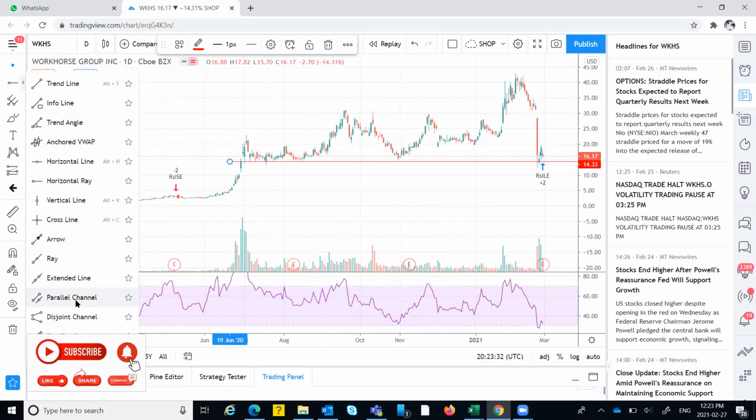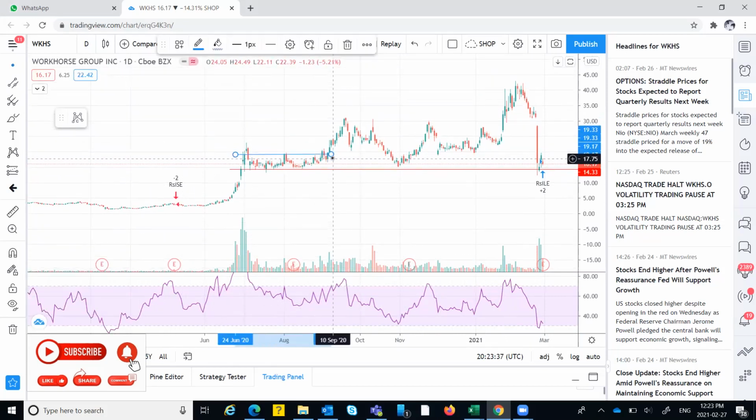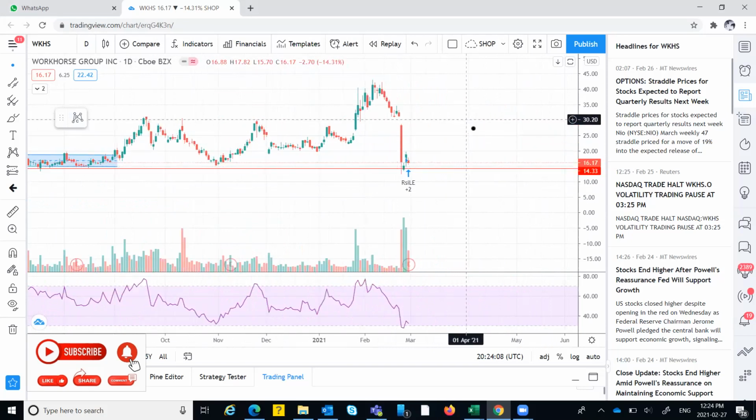Why I'm saying so: look at this level. This has been in a consolidation phase for a very long time, and at this level, from July to August, roughly 1.5 to 2 months, and then one more time it bounced back from here, and this time it's again at the same point. So this seems to be a strong support. If we manage to enter around $15, then you will have an initial target at $20.